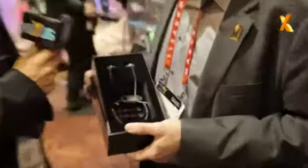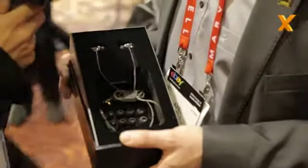I moved over to Sennheiser. I'm here with Axel, and Axel is holding the IE800s. Now, I've heard the price of these, they're $999. Can you explain to me how in-ear earphones can cost $999 and what makes them so good?